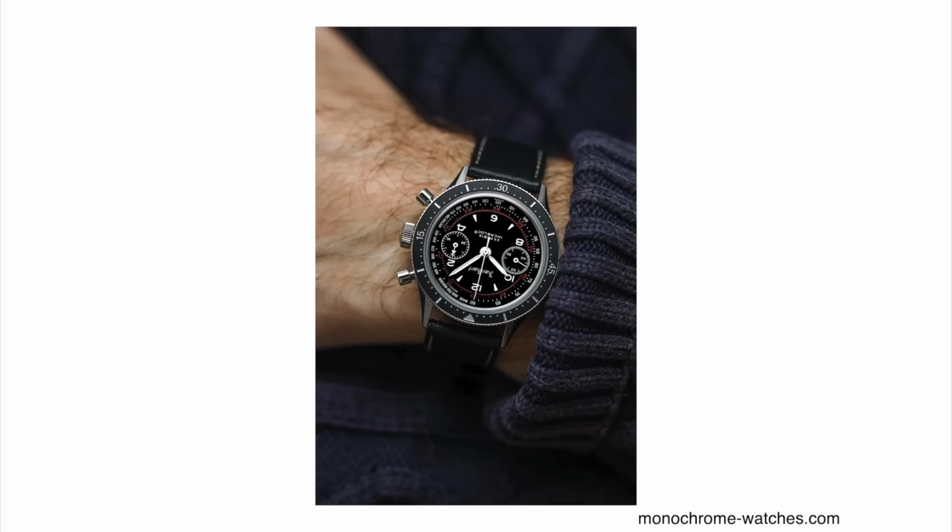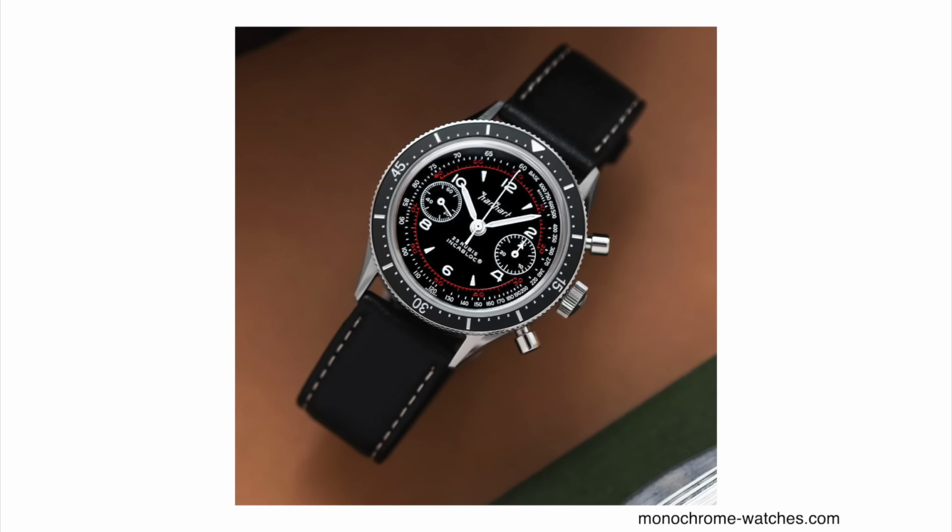I think the black dial with the white and red accents looks very sharp on this watch. As I said before, I preferred the look of this one over the one released last year, and this will not be a limited edition. It's part of the standard catalog and it's priced at 2,390 euro. I believe it's the same price as the one released last year.